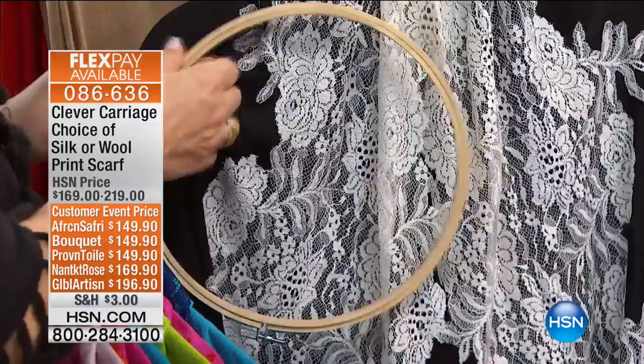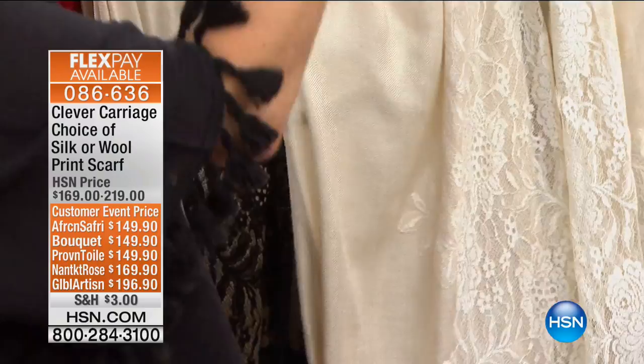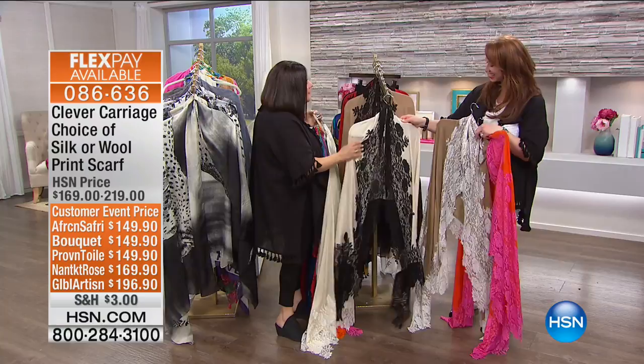Then we do the camel and the ivory lace. Nice. For a wedding, I did give one of my friends one of these scarves, I remember. Still waiting on the wedding. It is the perfect wedding scarf. It's beautiful. If you're going to a wedding, the ivory and the ivory is a real beauty and a classic. They absolutely love them. And if you live in pearls, I love the ivory and the black because it's such a sophisticated look.